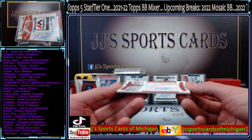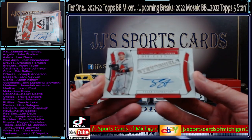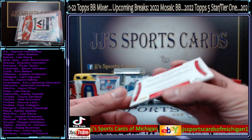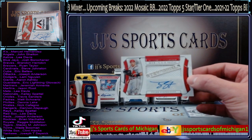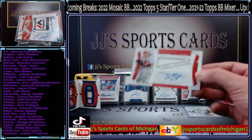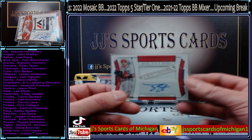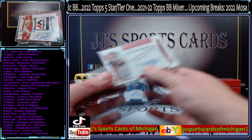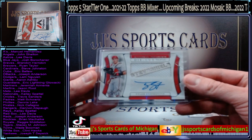All right, here we go. What do we got here? 36 of 99. Tyler Stevenson going to, excuse me, the Cincinnati Reds. Reds, Reds, Reds. Joseph Anderson. Nice die cut patch auto. We'll take that. Stevenson.